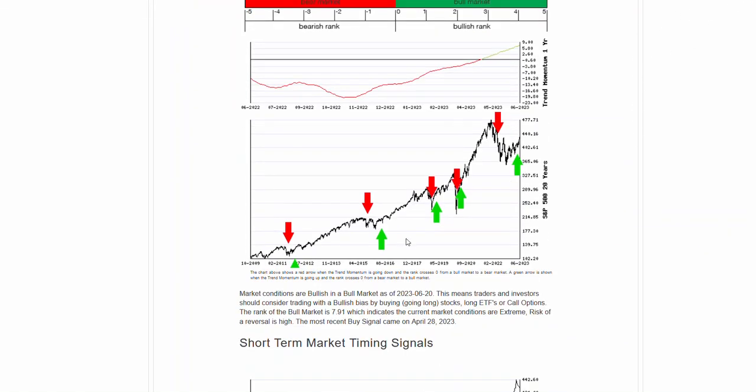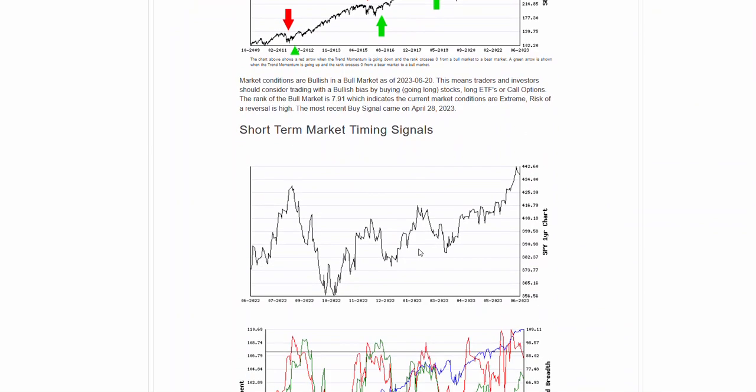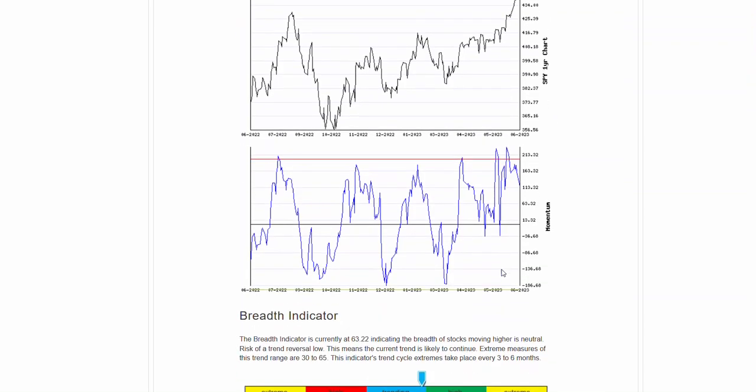Market conditions, bullish in a bull market, still working on that overall uptrend. Saw a little bit of a pullback yesterday, which was nice, brought that momentum indicator back into this bullish trend, taking it out of that extreme area, which is what we want to look for opportunities to be buying into. In this current trend, we're seeing that momentum pull back just a little bit. So we're seeing it retrace just a little bit.